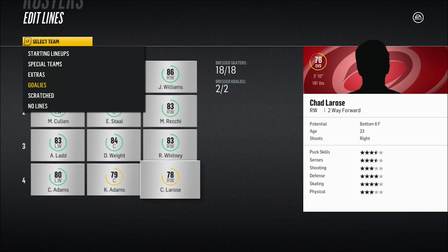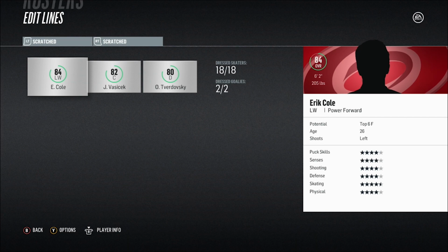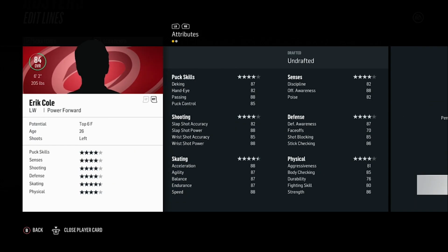Now we get into the scratch guys for forwards. Is Eric Cole. Eric Cole played only 2 games in the Stanley Cup Finals, and he missed more than half of the regular season, I think. Main reason was because I think he broke his neck from a hit from Brooks Orpik. I'm not 100% sure with that, but Eric Cole was out for a long time, and he managed to come back and play the last 2 games in the Stanley Cup Finals.